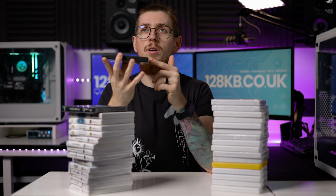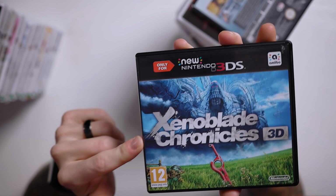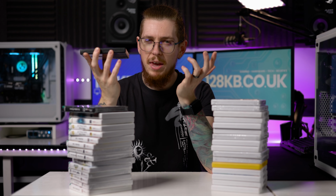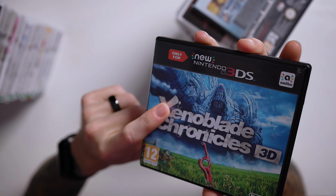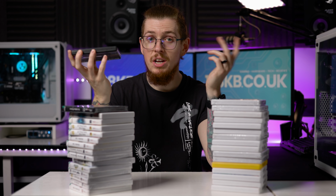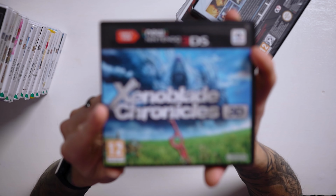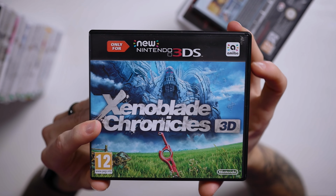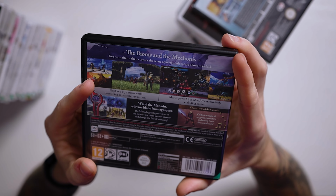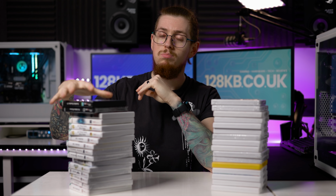This actually came out on another system. The only thing is I don't remember when it came out. I think it was the Wii, but I'm not entirely sure. But then they brought it out on the 3DS, I think. But they have re-released this as the Xenoblade Chronicles Definitive Edition on the Switch. And I would say that is the definitive edition. Go play it on the Switch if you've got it. But this still runs really nicely on the new Nintendo 3DS. But yeah, it was only for that one. Very cool game. Big fan of Shulk and the team. And there we have it.